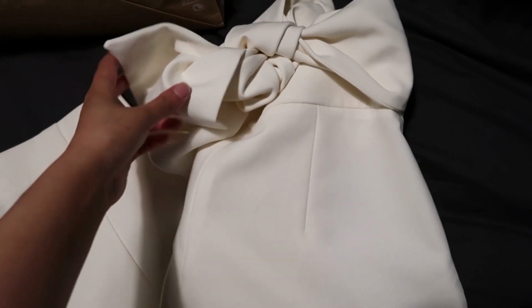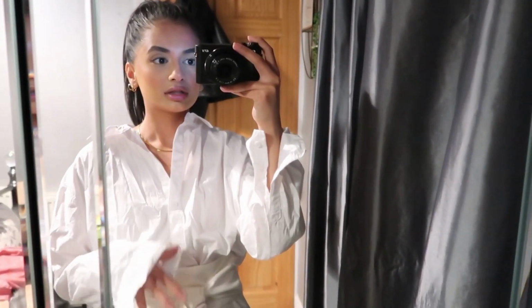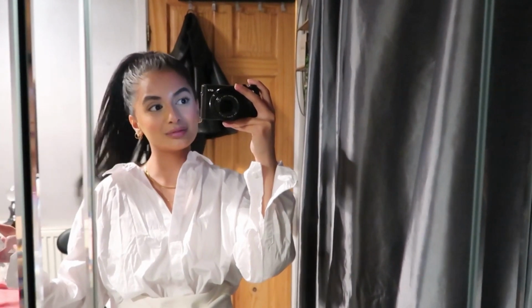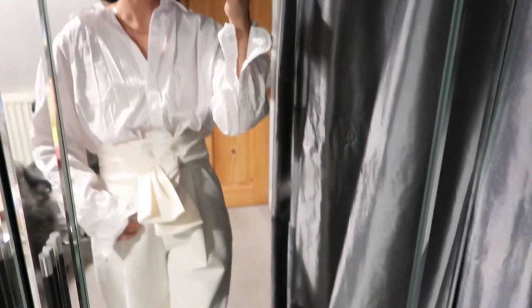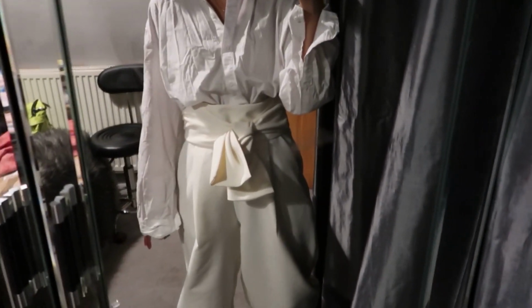What is this angle? So it's basically got a bow wrap at the top, and some plain beige trousers, but I thought with the white shirt, they might look cute. So I just quickly popped on the Zara trousers. We're gonna ignore the background mess because I'm in the process of cleaning it. But these are basically the trousers. I don't know how I feel about them. I feel like they're a bit too small.